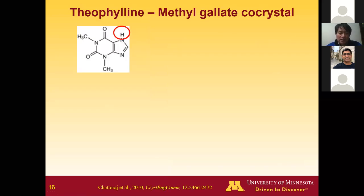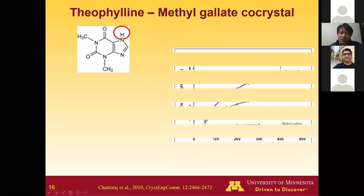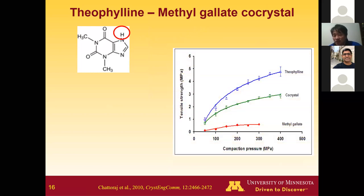So far we haven't talked about nanoindentation yet, but we'll get there now. For theophylline, because theophylline only differs from caffeine in one functional group, caffeine here has the methyl group, here's the hydrogen. So the structure is similar. We thought we should have the co-crystal forming with the methyl gallate as well.